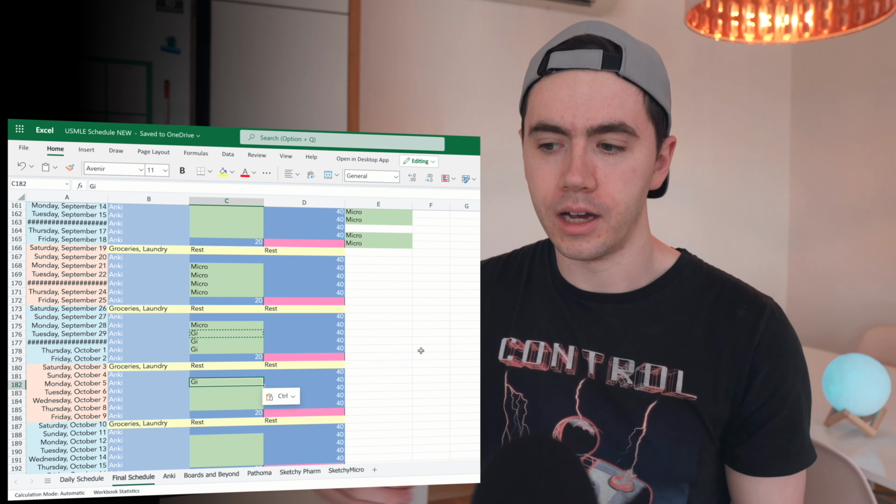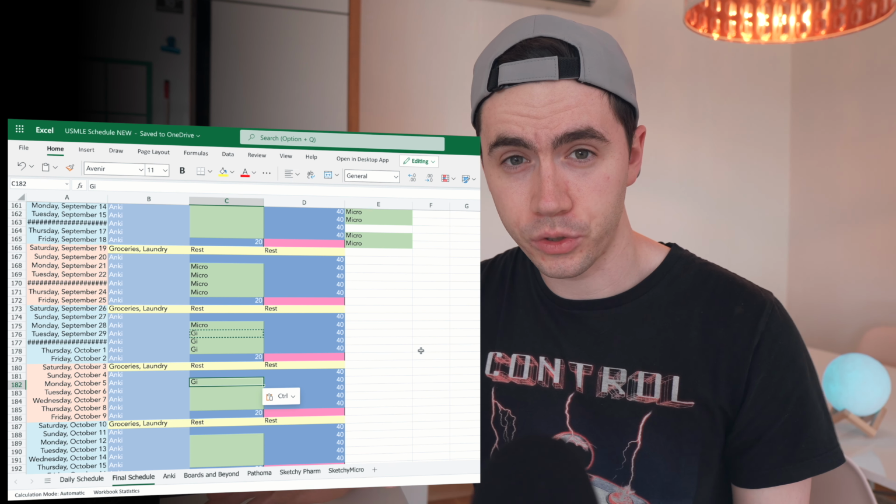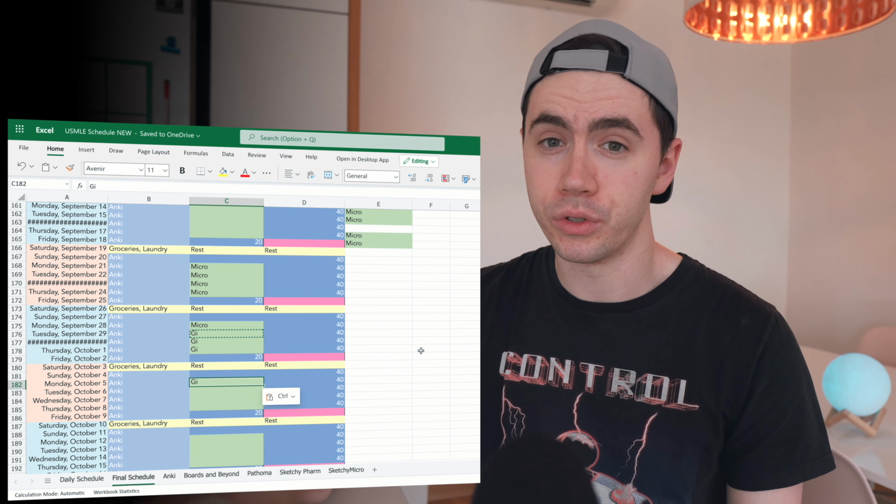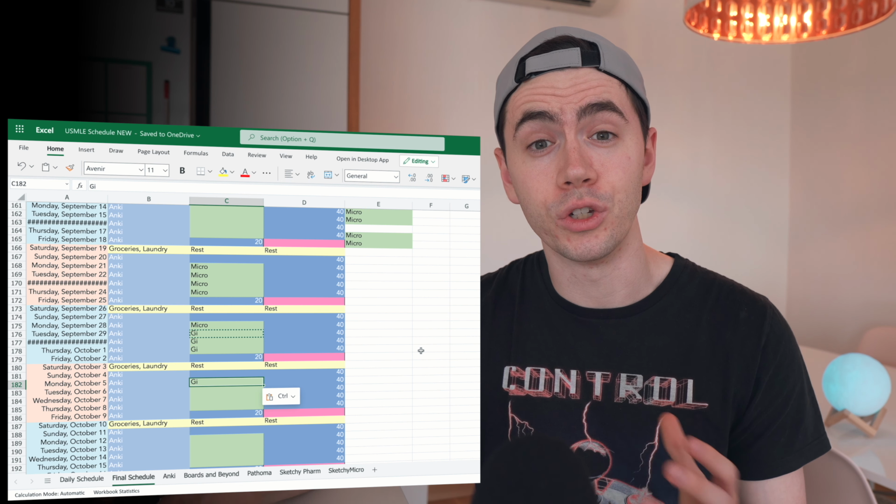So if you're the kind of person that's a little bit OCD and you get stressed out when things aren't exactly perfect, I think this will produce too much anxiety. For me, this spreadsheet created more anxiety than it did solve. The goal of your study schedule should be to reduce anxiety.